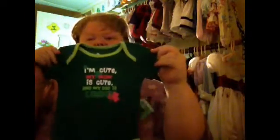And this still had the tag on it, so I got this, and it is a 0 to 3 for St. Patrick's Day, and it says, "I'm cute, my mom is cute, and my dad is lucky." And that would work for a boy or a girl. And I got that. Because, I mean, it still had the tag, right?